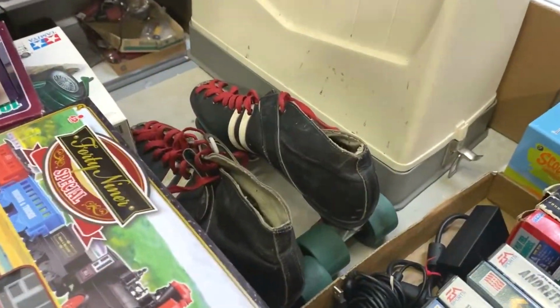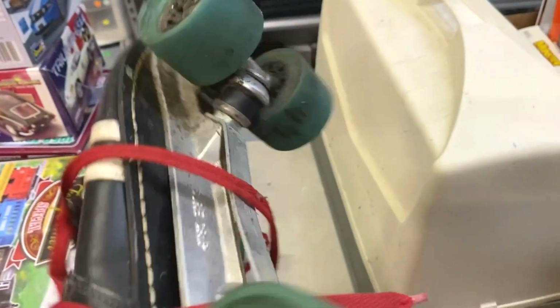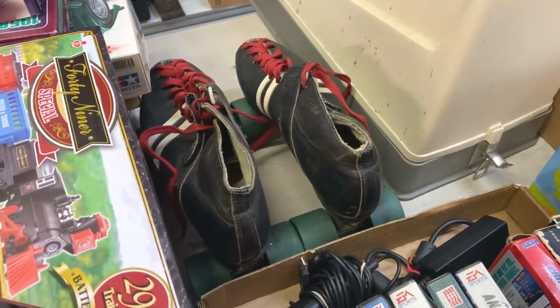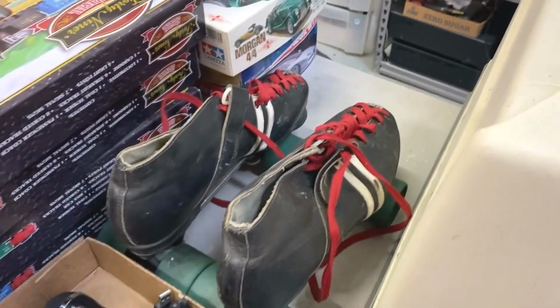I got these skates for only $5. Always look up the vintage skates because they were easy. I just looked up RS 1000 skates, and these came up, and good ones are selling for like $120 to $150. These ones have quite a bit of wear, so I should have no problem getting $100 out of them though.